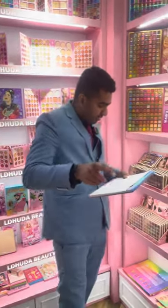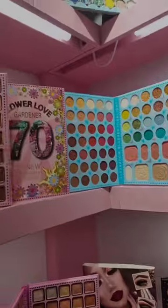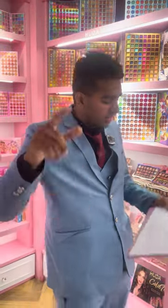And next one we have here is the 70 colors. So which one is the 70 colors? This one. The price for this one is just $4.16. China wholesale market, so cheap.